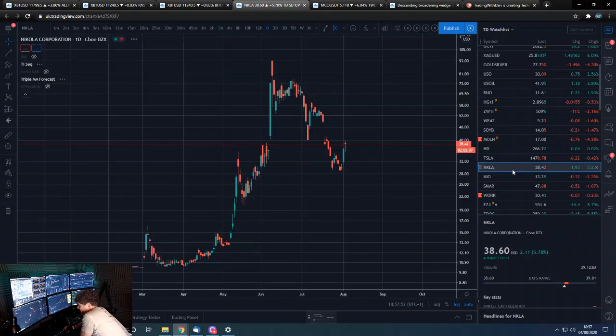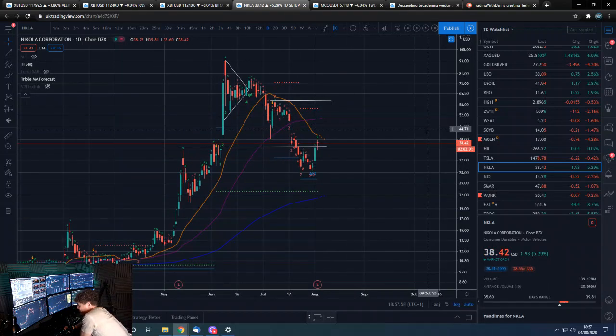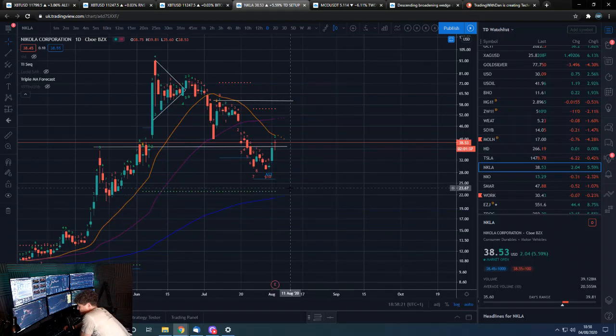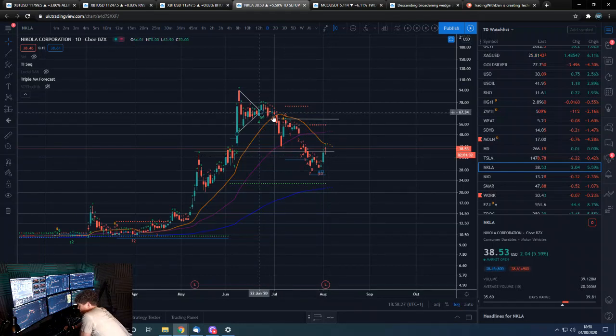Let's have a look at fake Tesla. We'll just call this fake Tesla. We've got fake meat and fake Tesla. We had this level losing here. We basically moved down. This was the target, we didn't quite reach it, but then we came back up, tested the horizontal again, and then we lost that level again. Then we did lose this level, came back and back tested, and I believe we'll come back down and test the daily 200, but we will have to see. But I was calling this all the way from up here. I was saying this can come down to around here.